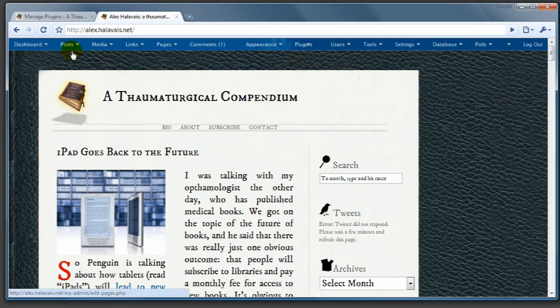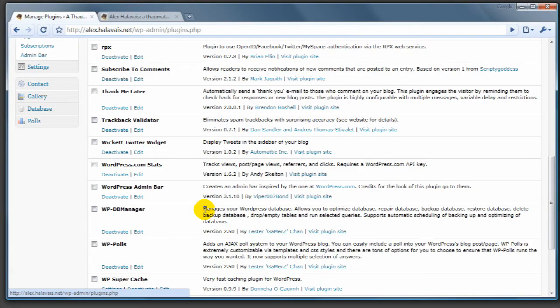Actually, it's not working. It's bounced off because it's too wide. But this lets me do a lot of the things straight from the front page without having to go back into my dashboard. There's one of these for Drupal as well. They're very convenient. One of the things I might want to do is manage my WordPress database.